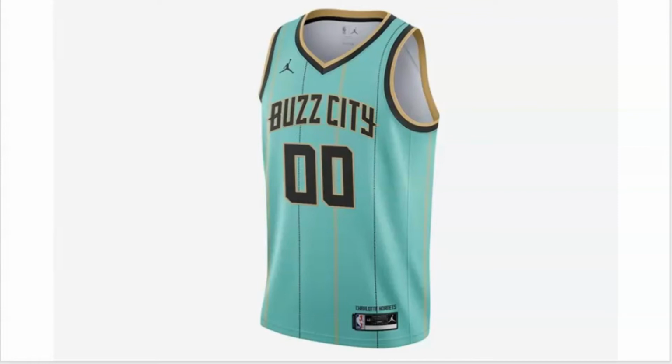And something that this jersey will have that others don't is the Jordan logo instead of the Nike logo. That's true. Very true. That's interesting. It'll be nice to see LaMelo Ball suited up in this, watching him play in it. It'll be super cool. I like the Buzz City too. Yeah.